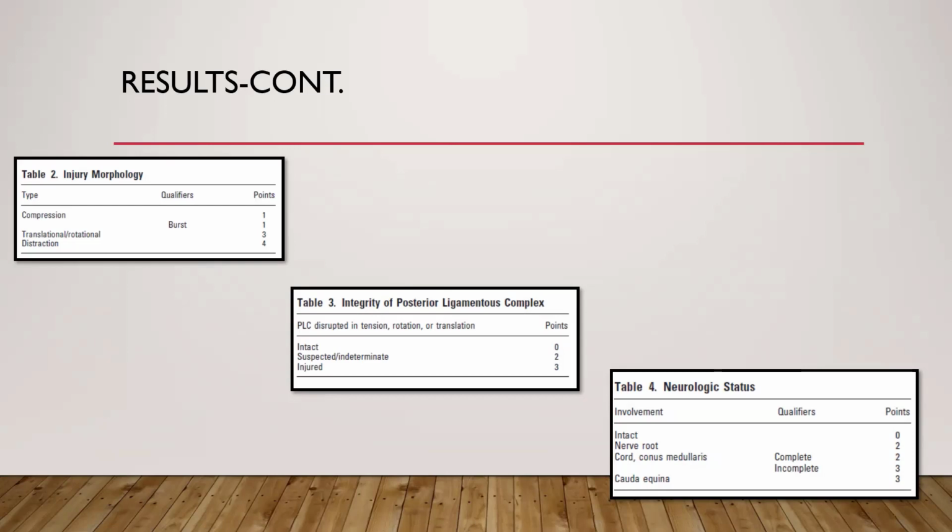That dictates the energy of the injury, but also the likelihood of having an associated ligamentous and neurologic injury. The posterior ligamentous complex is important because it's a secondary protector of the neural elements of the spine. It consists of the supraspinous ligament, interspinous ligament, ligamentum flavum, and the capsules of the facet joints. It's been called the posterior tension band because of its role in providing elastic strength to the spinal column, and when it's disrupted it has a high association with neurological injury because of instability.